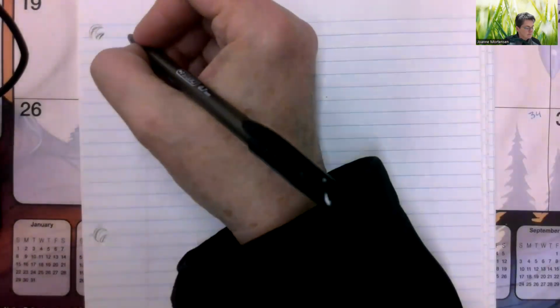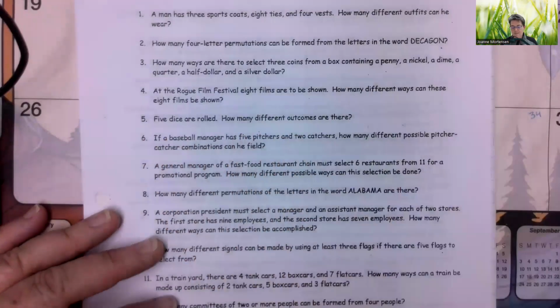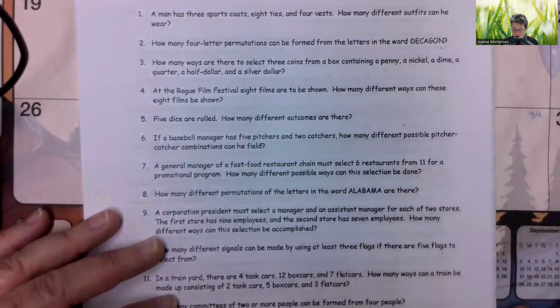Question 5. Says 5 dice are rolled. How many different outcomes are there?